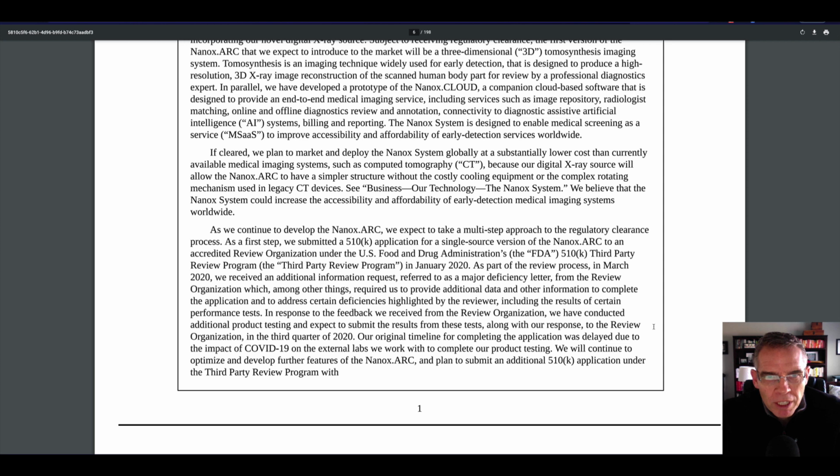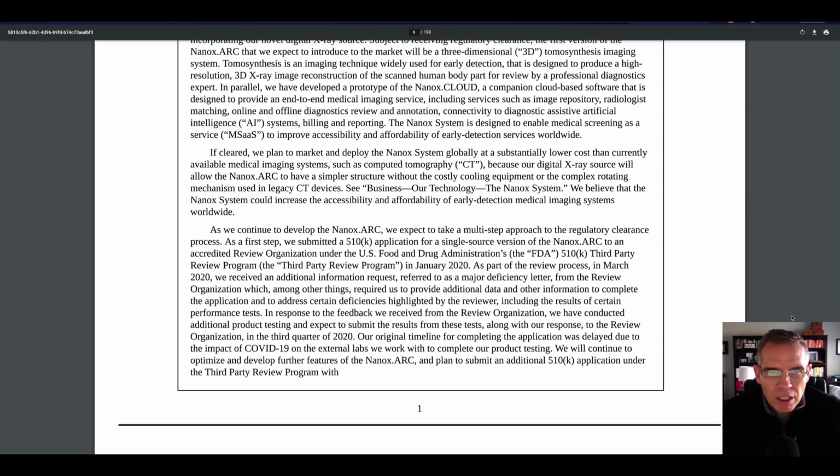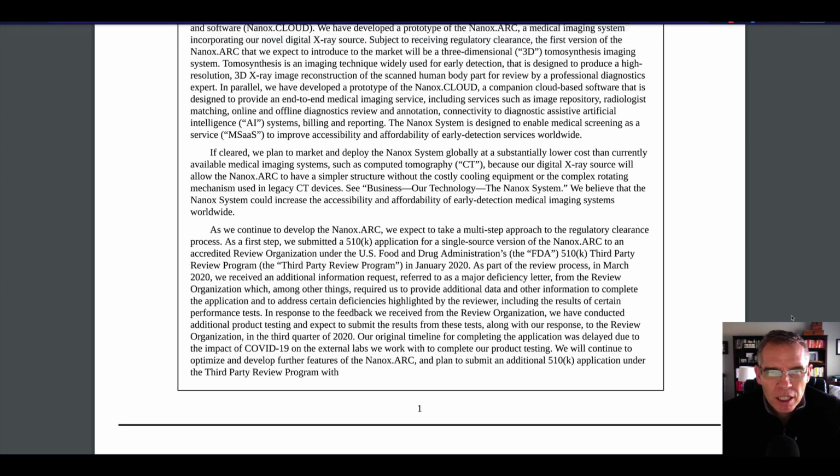I also wanted to update you on Nanox and their 510(k) submission to the FDA. This comes from their initial presentation to the SEC way back in the summertime. And this bottom paragraph is where I want to focus. It talks about how Nanox submitted the Nanox Arc.